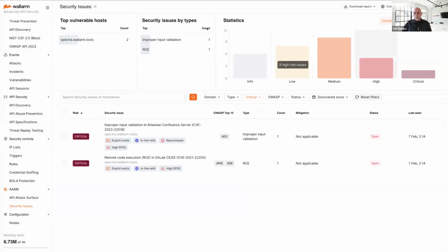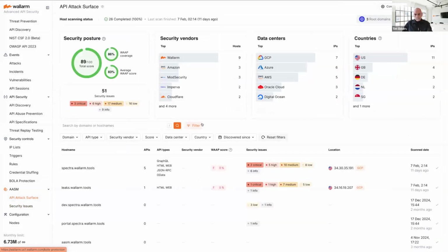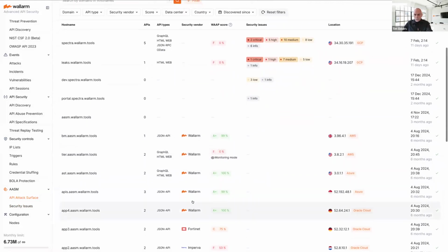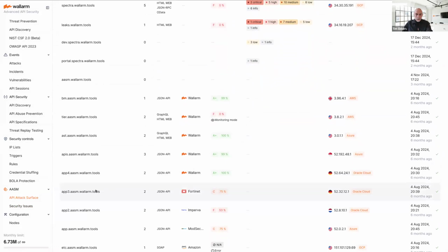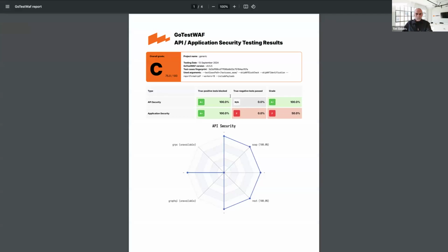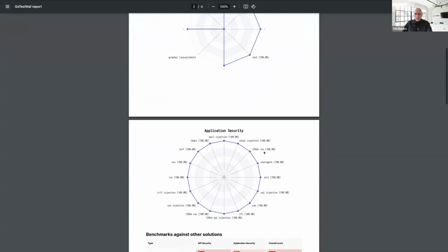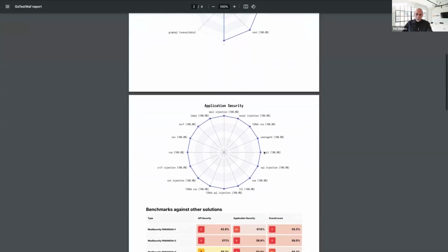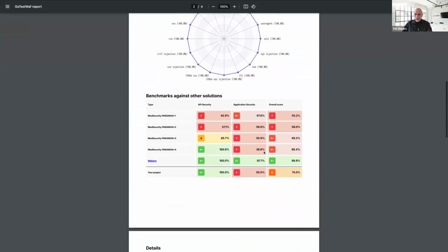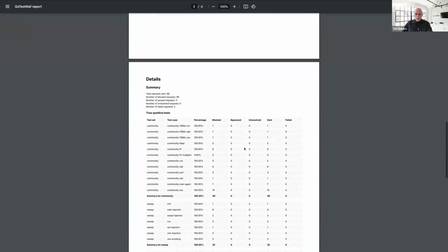We'll give you statistics around all the different security issues for those particular domains. And then as we see security vendors, we try to outline those as well. Another great thing that we can do is actually give you a report. So this particular report looks at your particular API, or that endpoint or domain, to see exactly where you compare with everything else.